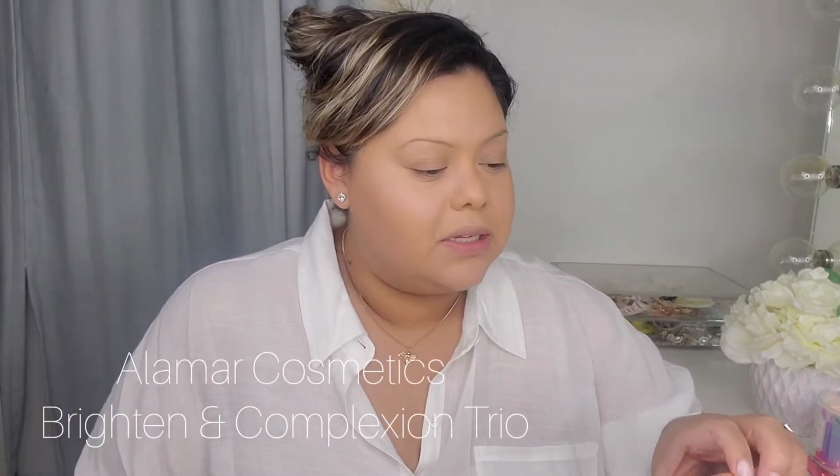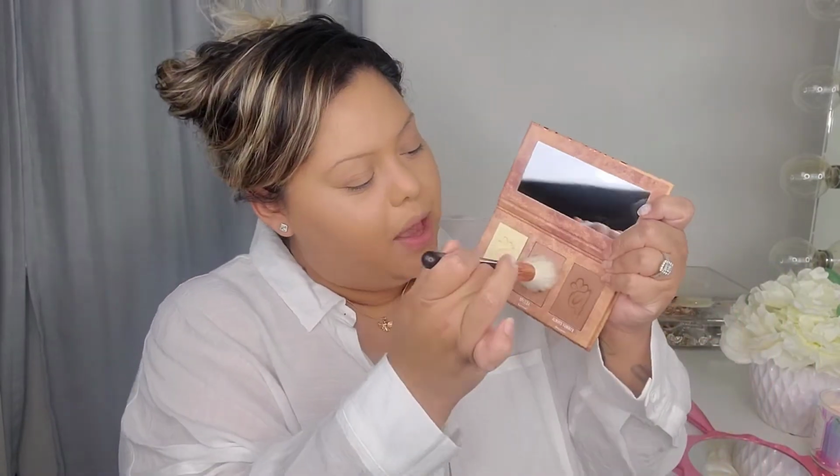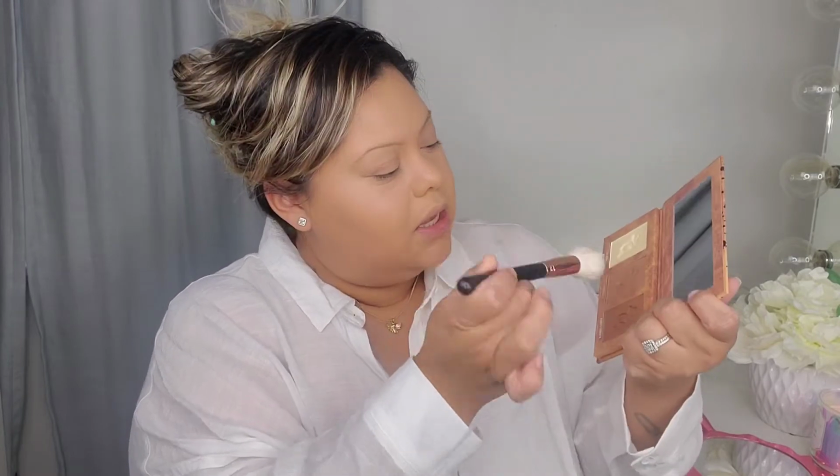And I got really hot in here, so I had to put my hair up. So, anyways, the next thing I'm going to use is the new thing I just purchased. This is actually the first time I'm going to be using this. This is the Alamar Cosmetics Bright and Bronze Complexion Trio in the color Medium Tan. Okay? I'm going to use my Morphe R14. It's clean, and I'm gonna dip into this color and let's see how it works.